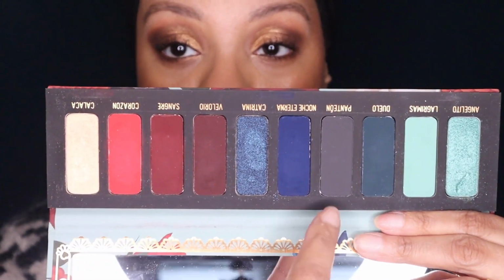If you want to pair this with a palette, if you own this palette, and you may or may not, and this is a palette that I know people obsess over, it is the Melt Muerte Palette. This is one of my favorite winter palettes. This is one of my favorite palettes in general. And I like to pair these mattes with those metallics to create a masterpiece.